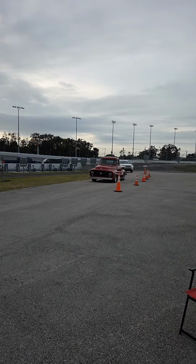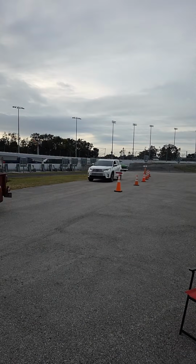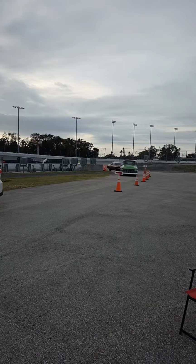Ford, nice Ford pickup. Then a Chevy right behind it. Wow.